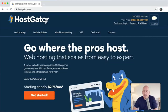I really like HostGator because they have 24/7, 365 email, live chat, and phone support. They're a super stable company, so they're not just going to be gone tomorrow. And they have a money-back guarantee. So you have a whole bunch of options here: web hosting, website builder, WordPress hosting, VPS dedicated, and domains. You would think that you would use WordPress hosting, but actually it just comes with way too much stuff that you don't really need, and it costs more money. And if you really do need all of those bells and whistles, you can always upgrade later.